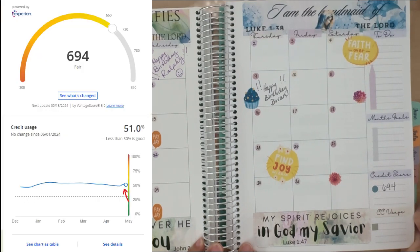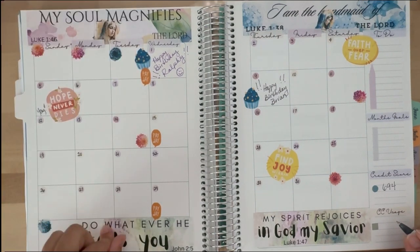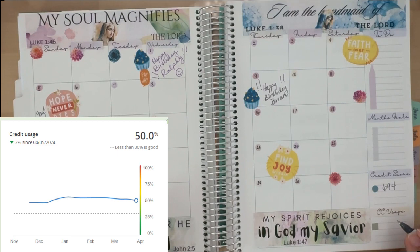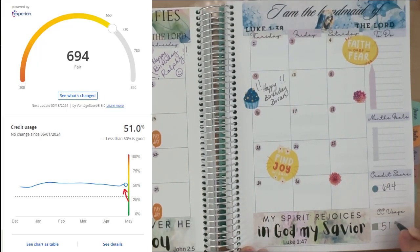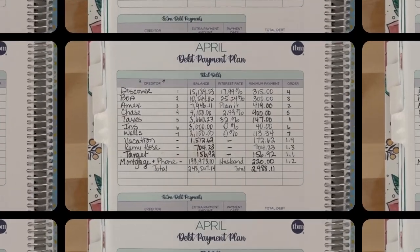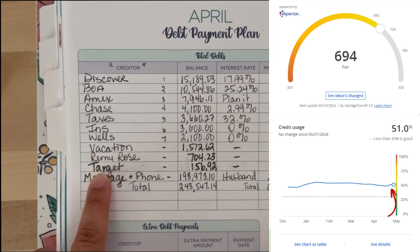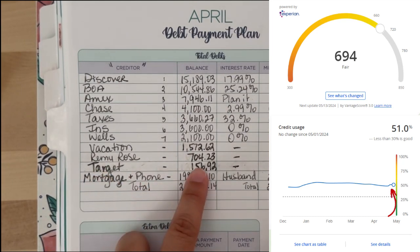It went up because it was 52. But when I was recording that video, the credit usage went down to 50, but now it's 51, and I'm gonna explain to you why. This is the reason why it went up: because Vacation, Remy Rose, and Target was hit in my credit.